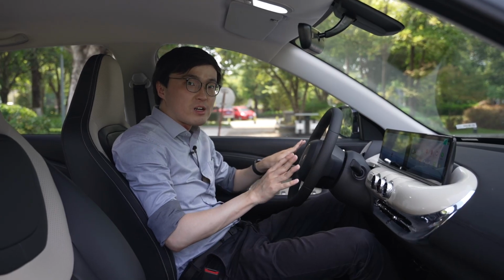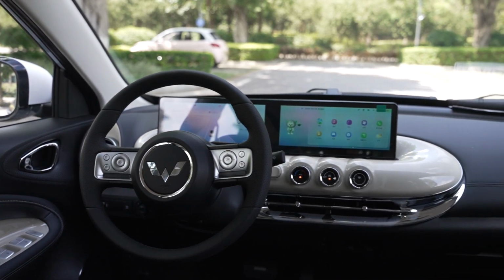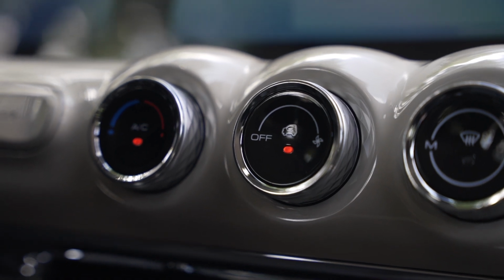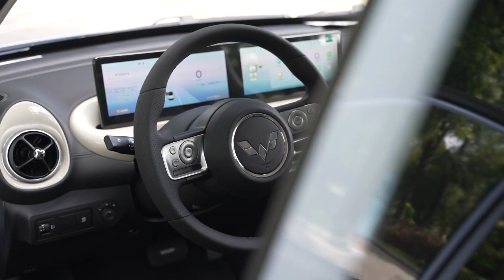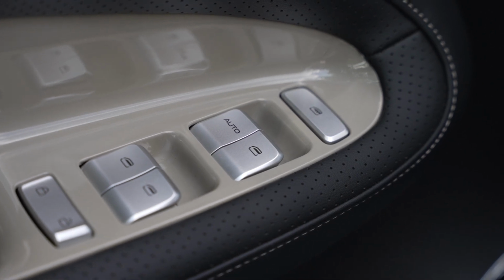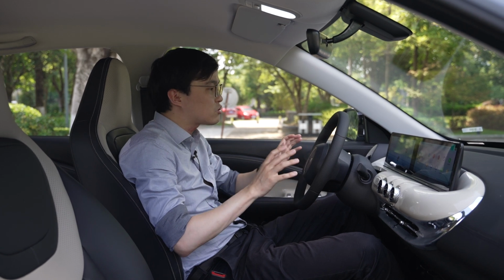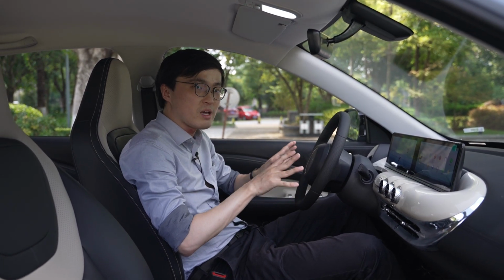This is a much nicer interior than the BYD Seagull. You can clearly see from this very classic center console, these 3 dials in the center are not just beautiful to look at, they are very nicely weighted as well. And on the steering wheel and here at the window control area, this is much more exquisite than other cars in this class. You can clearly see in this car's cost structure, they're trying to make a more upmarket interior. This is where the money has been spent.